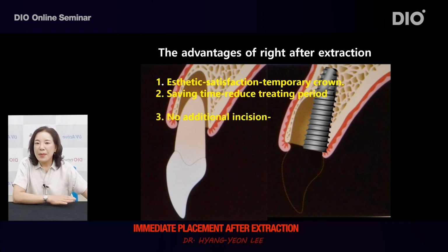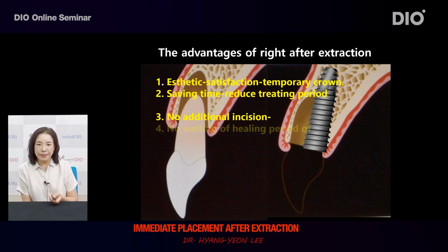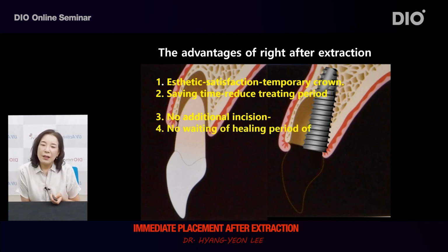Third is that you don't need to make additional incision since implant is placed in the spot where the tooth was extracted. This is a huge merit for the patients. It can also be a significant advantage from the surgeon's perspective. This is the same context as the number 2 I explained above. You don't need to wait for the extraction socket to heal to place the implant.